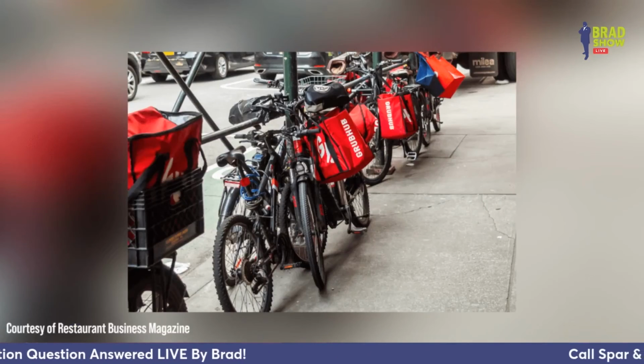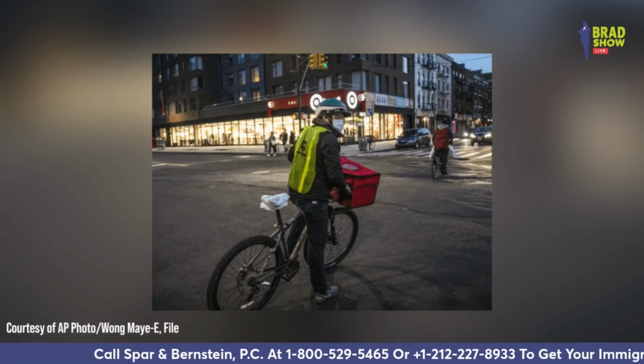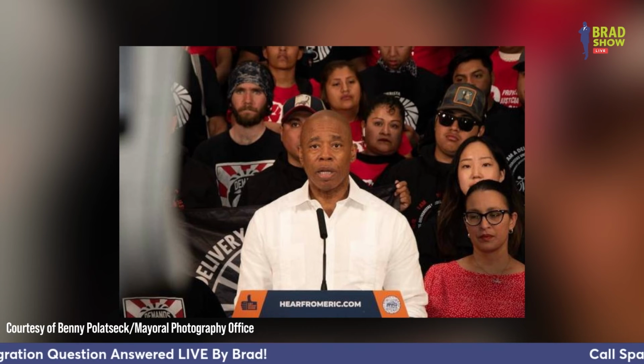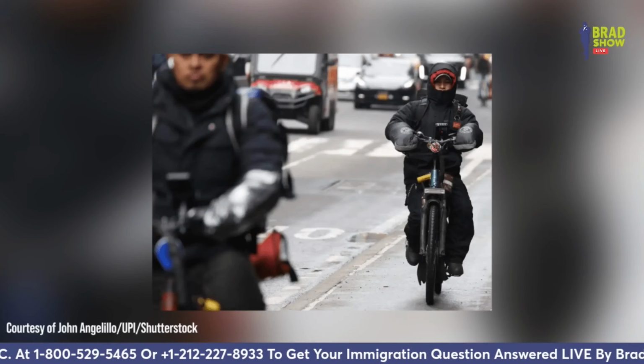Now, obviously, there are no reliable statistics on the number of app workers, but estimates do put the number of immigrants working in the delivery services through an app at tens of thousands. And app-based delivery workers are classified, as I said, as independent contractors and not employees. So they are not currently entitled to a minimum wage. Now, Mayor Adams is making them have a minimum wage of $19.96 an hour. And because they are independent contractors, many immigrants are attracted to that job because no documents are required to prove you're legal to work as an independent contractor.